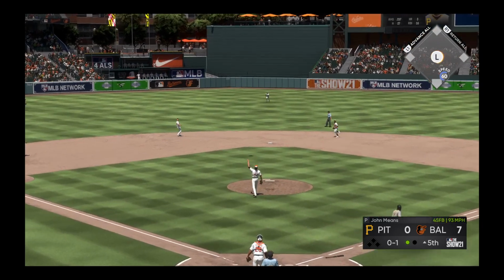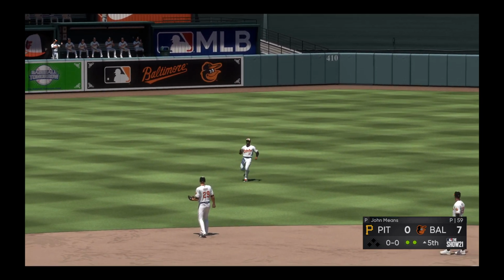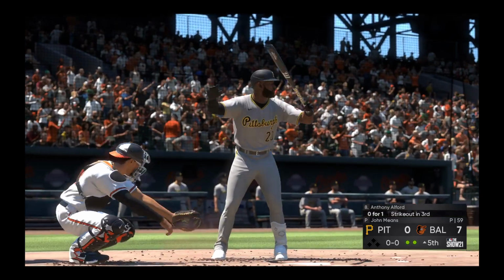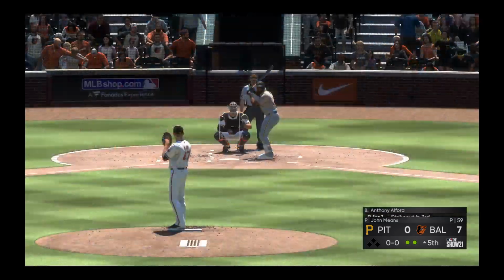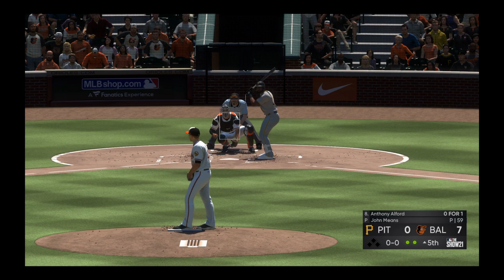High in the air and drifting out to shallow center. In comes the center fielder. He's got it. A nice play there. Two away. So two gone here in the Pirates' 5th, and that'll bring up Anthony Alford. Ready with the first pitch.